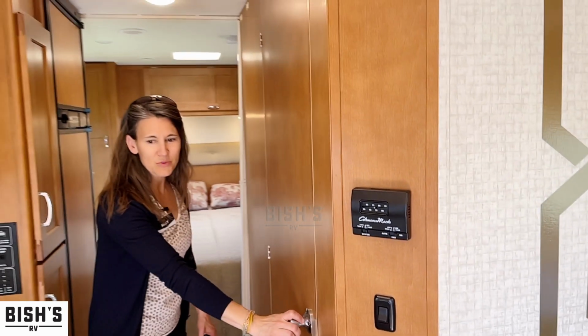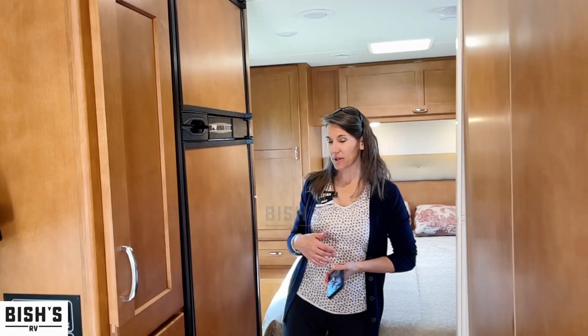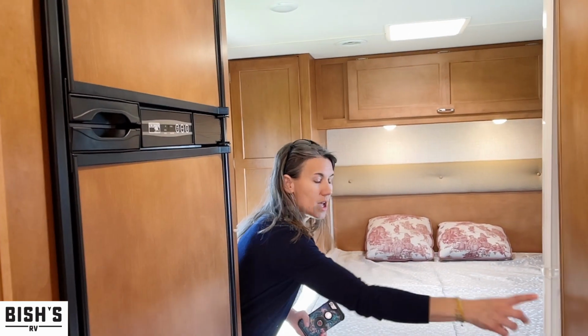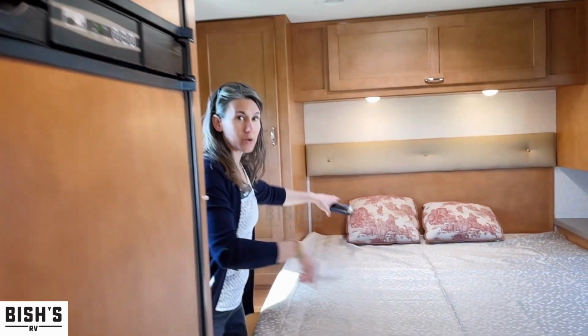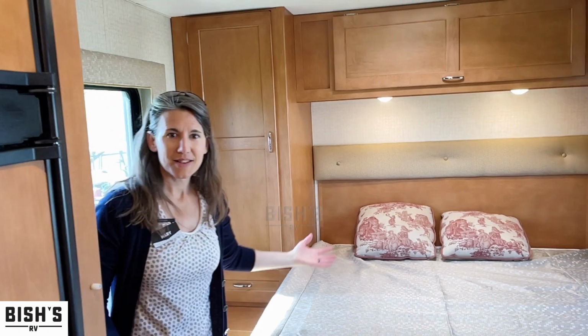I'm really excited about this floor plan. This is not too big, but you've got everything that you need. And plus you've got privacy back here. This will partition across here. Walk around queen size bed. You've got cabinets all around. It's a really great unit.